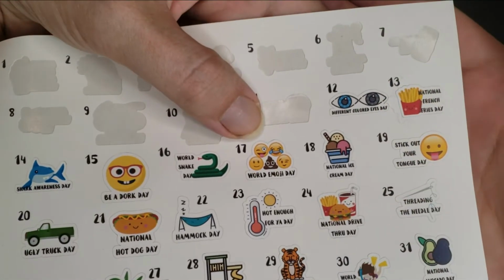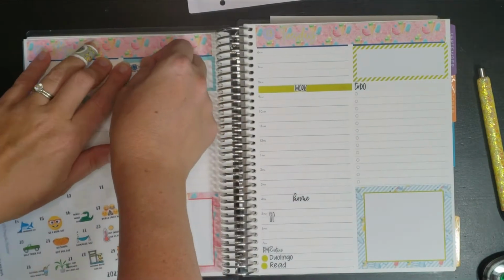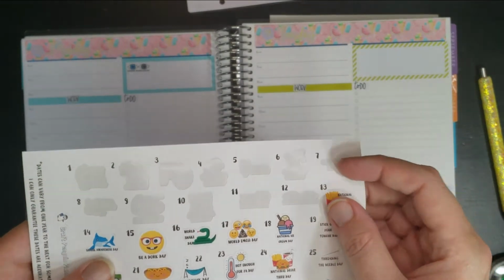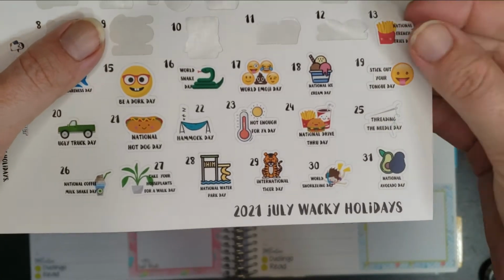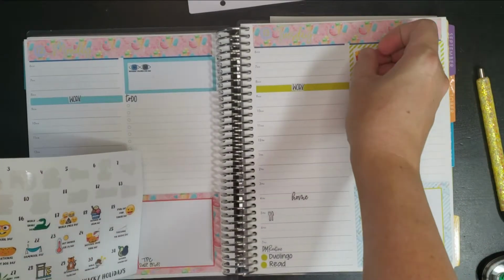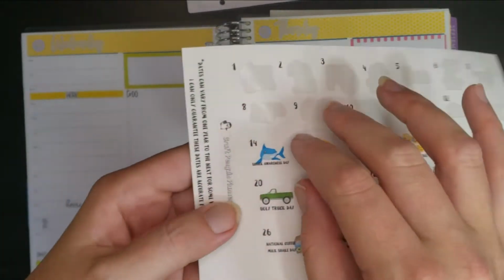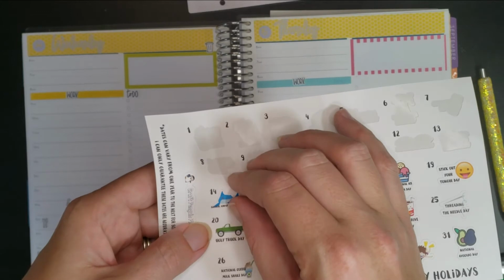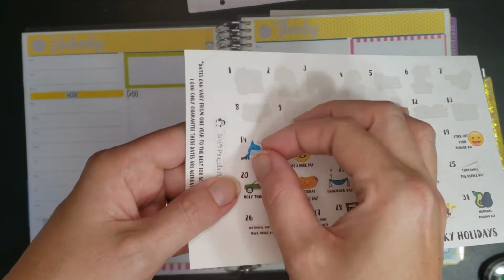So the 12th is Different Colored Eyes Day. It's kind of cool that my dog Scout, our newest addition, has different colored eyes. The 13th is National French Fries Day. Yummy, yummy. That's like the one thing I can never give up. I gave it up for Lent one year and it was pretty hard. The 14th is Shark Awareness Day.